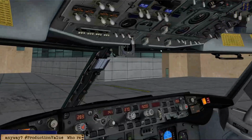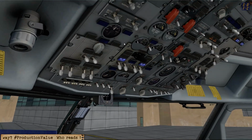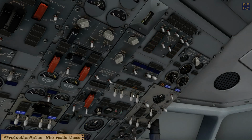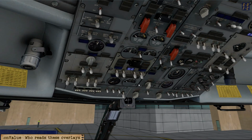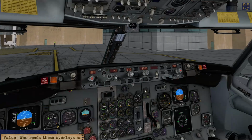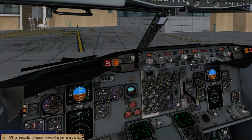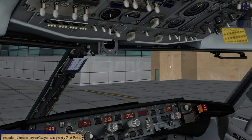Alright. Both engines good. Continuous. Oh, I've started with the pumps off again. That wasn't a checklist item, was it? I don't think so. Anyway. Okay, pitot heat. Hydraulics. Packs. ISO valve goes to auto. APU bleed goes off. Gens are on. APU is off. Flaps 5. Flight directors. Taxi light. And I'll get the logo light as well.